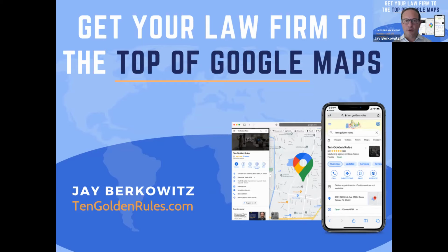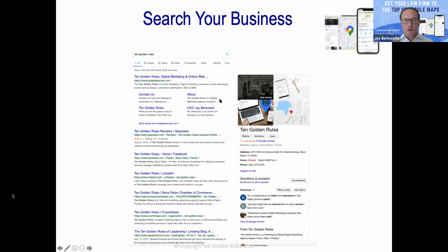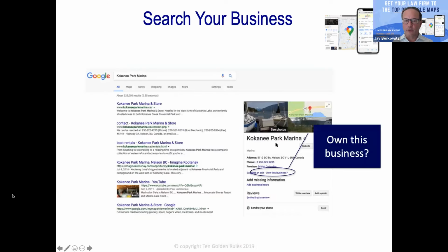And how do you get your law firm or any professional services or local business to the top of Google Maps? Frankly, the same principles apply, but our examples today are going to be in the legal category. If you're just starting out, the first thing you would do is search your own business. So I searched 10 Golden Rules here, and we see that I already have a Google My Business. The business is operating, and we have Google reviews, etc.